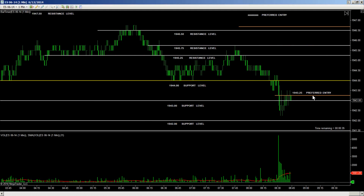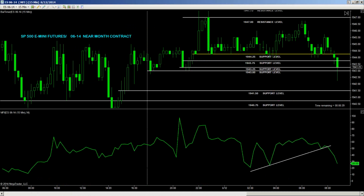We're still holding at 43.25 right now at the original preferred entry. If you are in at 43 instead of 43.25, there was a possible out for a half, better said 3/4 to the upside. You would still be in this trade and holding at 43 right now. You have no close above 43.25 and 43.50 traders. Holding 43.25. MFI's good position, clear to remain short.